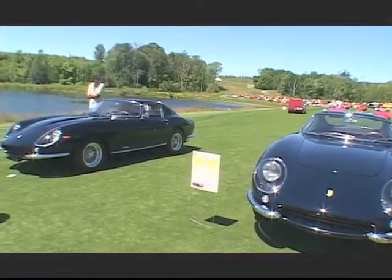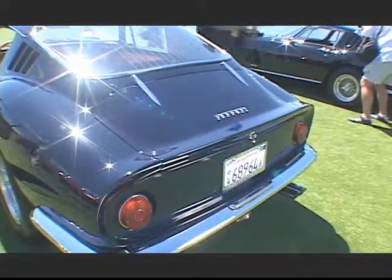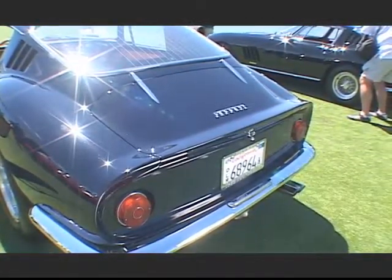Yes, but there's a black one parked next to it, and you can see that this actually is a navy car. I was standing next to the black one looking back, and they both looked black. Mind you, I'm not wearing my glasses. It's a very dark navy, with a tan interior.